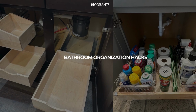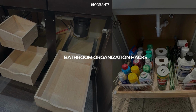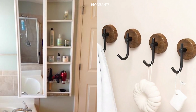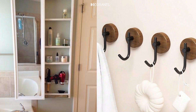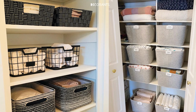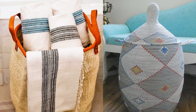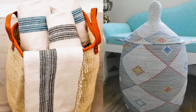Bathrooms, often small but essential, tend to collect a surprising amount of clutter. Bottles, towels, cosmetics, and more can quickly overwhelm counters and cupboards. The key to a serene, spa-like bathroom lies in using every inch of space wisely while keeping surfaces as clear as possible. Start by taking stock of what you truly need and letting go of anything expired, unused, or duplicated. Invest in drawer dividers to separate makeup, hair accessories, and grooming tools. This not only saves time but keeps everything looking neat.